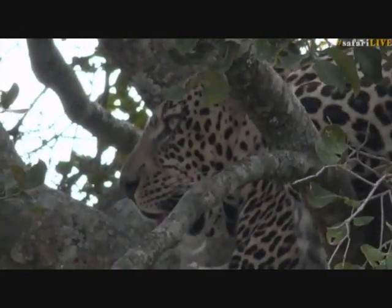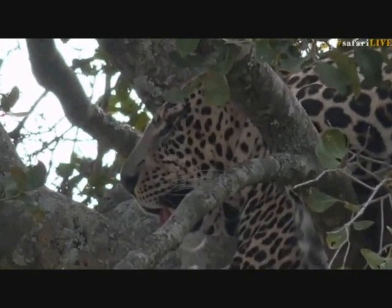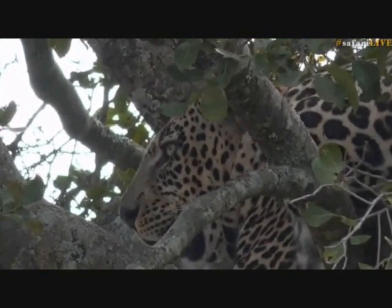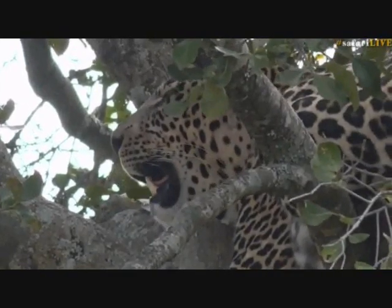He has got a full belly now that he has revealed himself, so nothing may come of this either. He might just rest up. But we most certainly will come back past here this afternoon, and hopefully he'll still be around for the sunset safari.